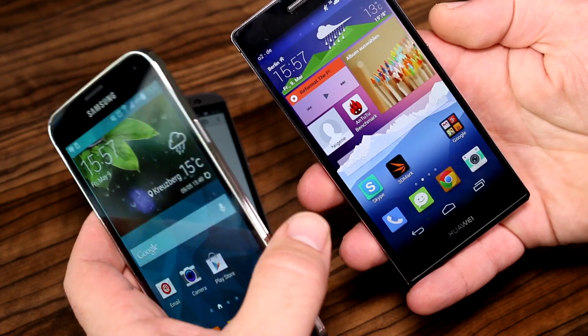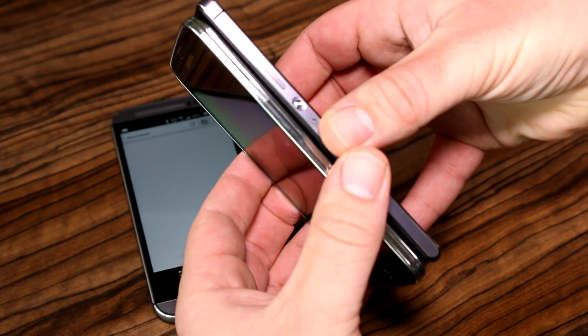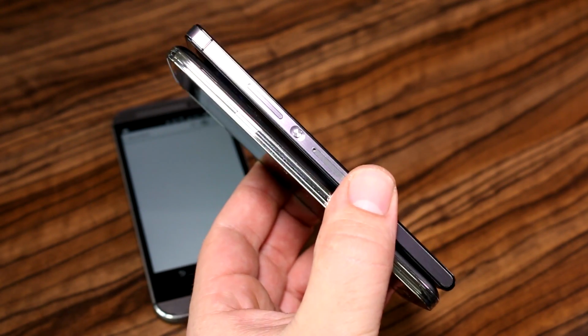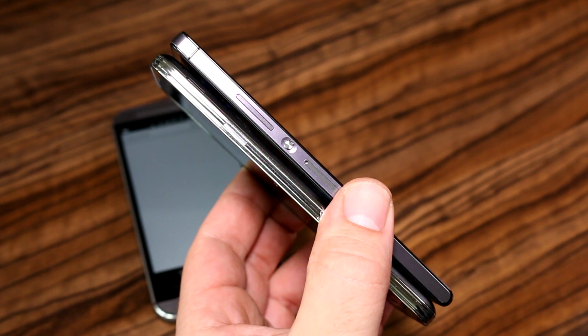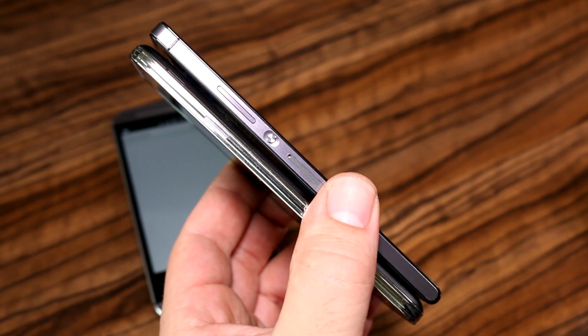But the Ascend P7 has its advantages too. It is just 6.5 millimeters thick. So if you put the Samsung Galaxy S5 and the Ascend P7 next to each other, you will definitely notice a huge difference in the depth of the two devices, since the S5 is 8.1 millimeters thick and the Ascend P7 is only 6.5, as I said.